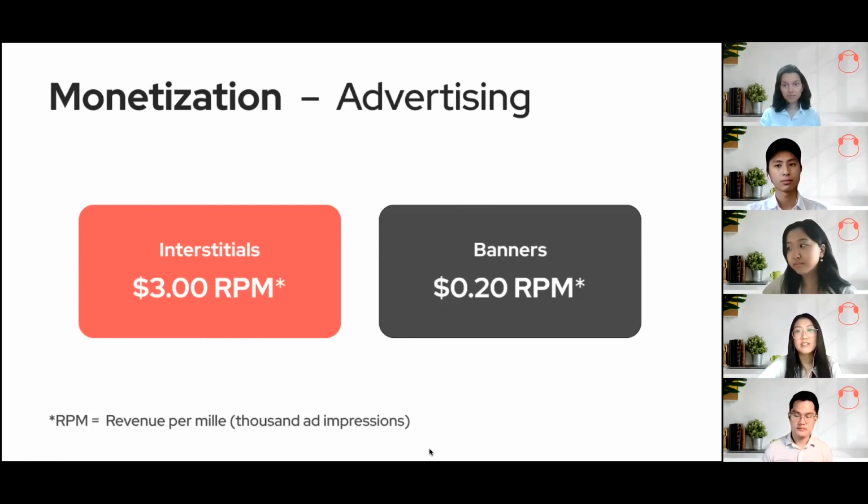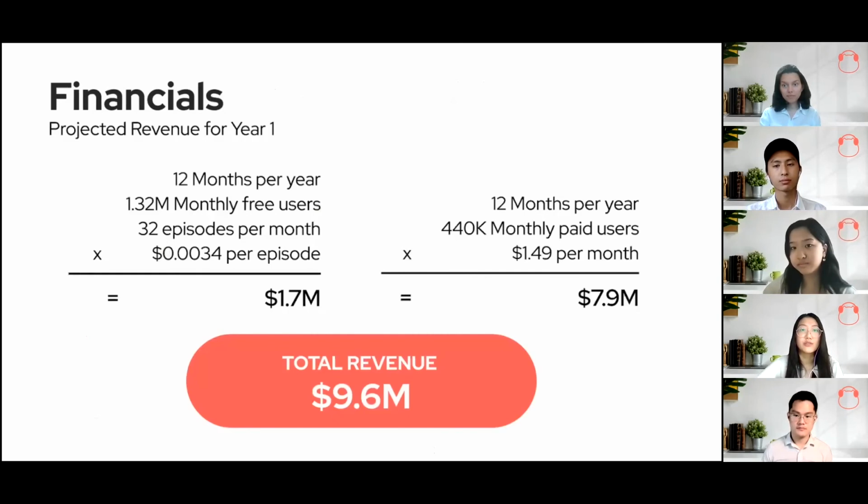This is how we break down our projected revenue for the first year. On the left, we estimate 75% of total users are free users who each listen to an average of 32 episodes per month and are served ads of $0.0034 per episode. On the right is the revenue from our paid users, which is 25% of our user base, following our subscription plan of $1.49 per month. This gives us a total projected revenue of $9.6 million for year one.